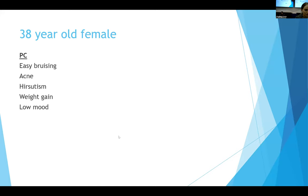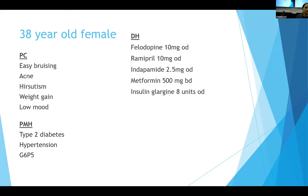She'd also recently been diagnosed with type 2 diabetes and hypertension. She had 5 children. And she was on several antihypertensive medications, as well as metformin, and had recently been started on insulin glargine for her type 2 diabetes.